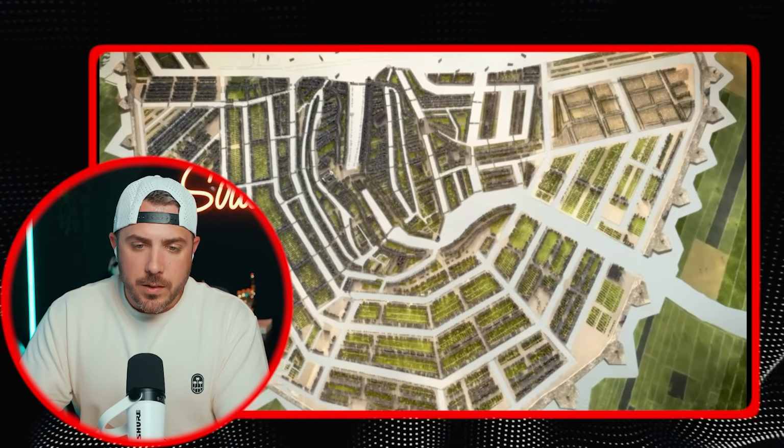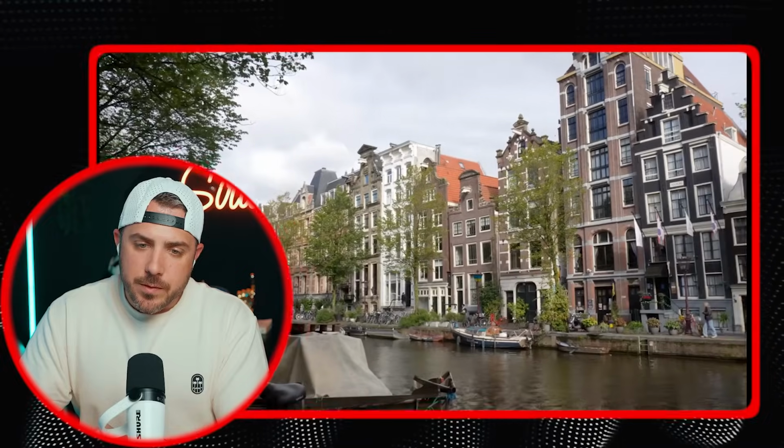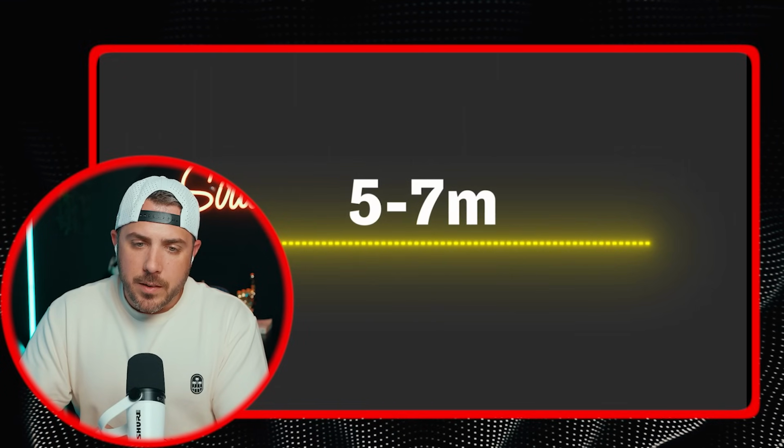Now, the layout of these canals is just one part of the story of why Amsterdam looks so weird. The other part is the houses on them. See, plots were standardized to 5 to 7 meters in width, which is very, very narrow. The reason was that even with this expansion, canal access was still very limited.